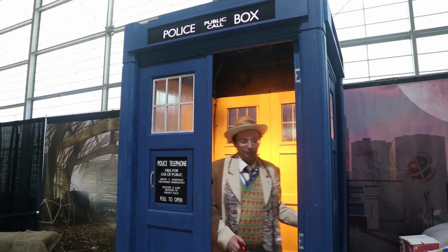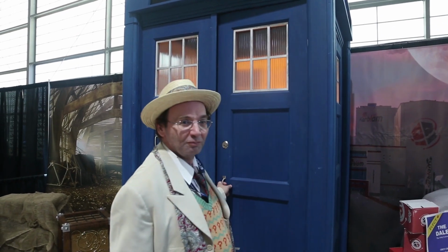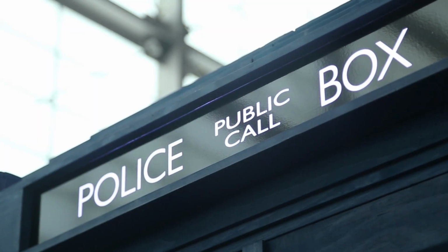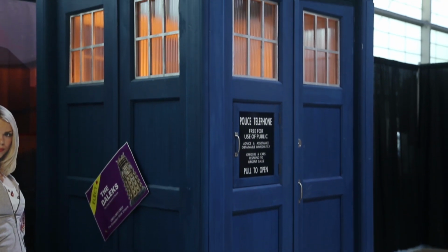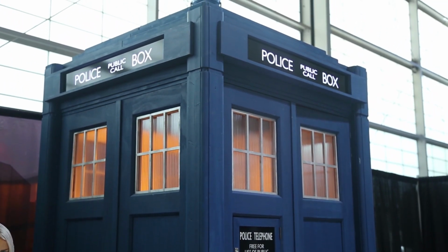The TARDIS we built is actually the 13th Doctor's, so the current one. It's made out of Bristol board, which happens to be light, so it's easy to assemble together. And it's all electronics in the top. When we set it off, the lights go off: the inside lights, the noise of the TARDIS dematerializing, and the light at the very top. The police call box will also light up as well, making it pretend to disappear.